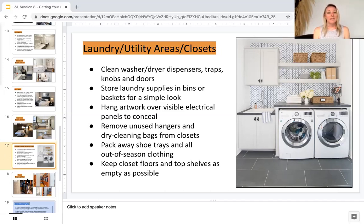And then if you do have items that are needed on a regular basis, again, a bin or a basket is a great way to keep those things in the space that you need, but also with a very tidy look. I mean, that photograph looks like $1 million, and just with a couple of baskets is what they used to put their things away in that one. If your utility room or closet or laundry room space has room for it, artwork is handy, especially if you've got one of the electric panels in there.